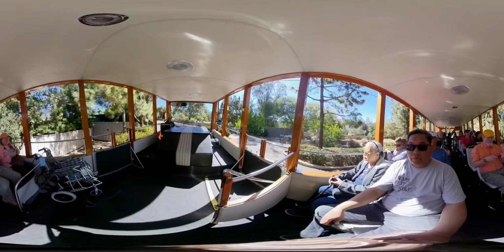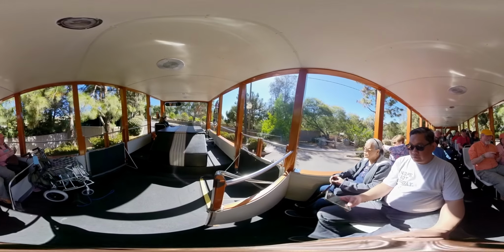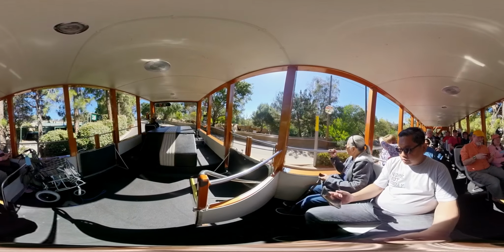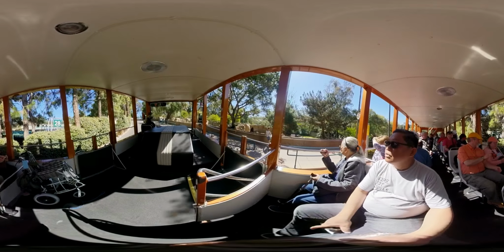Coming up on the right, we're going to have 4 different exhibits. This first one on the right are the Bontebaks. And then this second exhibit, I'm going to be looking out. These are one of my favorite animals here.